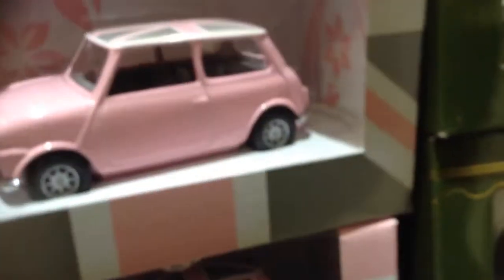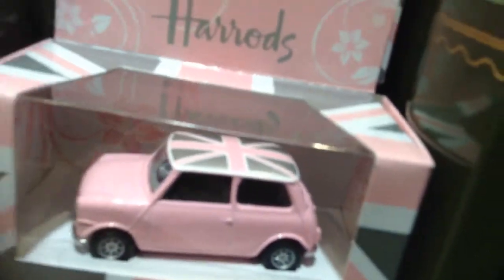Oh, look! Isn't that cute? If you guys see Mr. Bean, he has the same car, except it's a different color. It's plain green. This is the British. This is also a British car, and it looks like it's a Mini too.